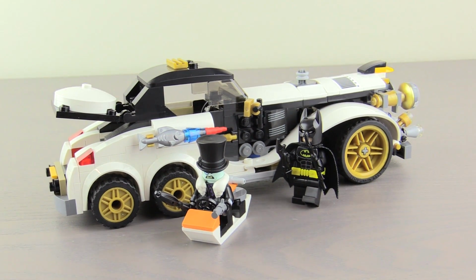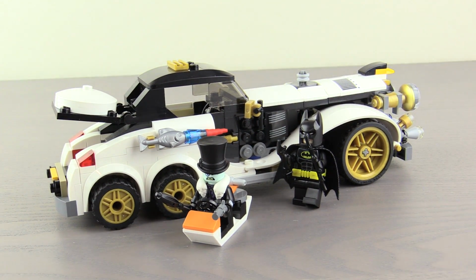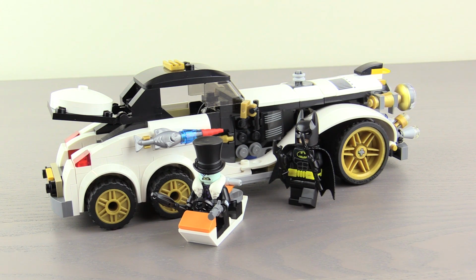So with that in mind, ladies and gents, there you have it. That is the Arctic Roller that belongs to one Penguin. And again, it's definitely a smaller set, both in the amount of pieces and just the amount of minifigures that are included in the set. But I have to say that I am very pleasantly surprised by how awesome the vehicle turned out. I'm a big fan of what they did with the design of this thing and how it translates well into the character of the Penguin.